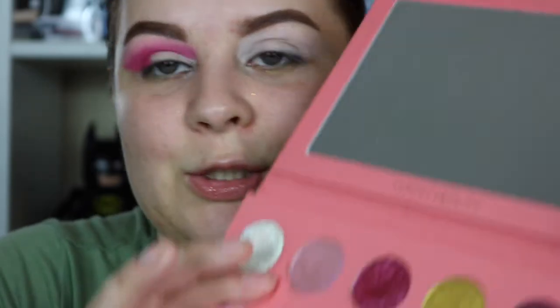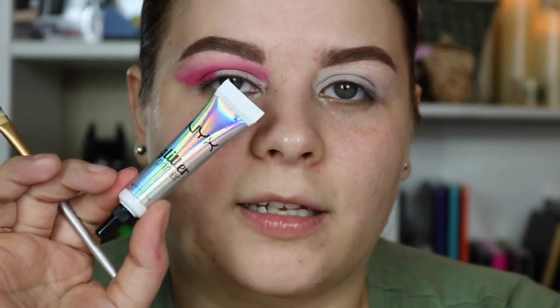Okay, so once I have that blended the way I want, I'm actually going to take Sweet Dream right there, and I'm going to place it about halfway, and then I'm going to do something with Blue Diamond because I have to. You can't get that shade and not do something fun with it. But really quick, before I do that, I'm going to prime my entire lid with the NYX Glitter Primer, just because I really want those shades to pop. Kind of like a faux cut crease.